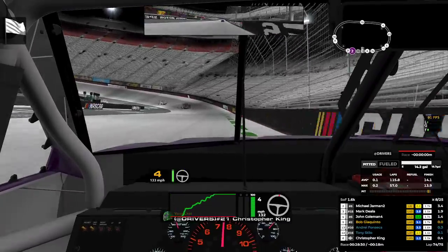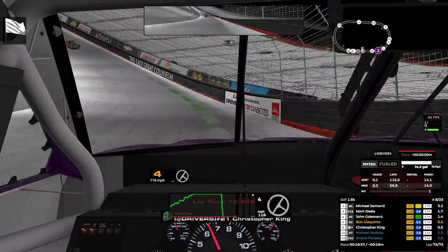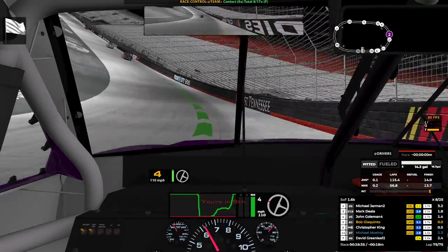Still there. 16.2. Two to go. Still there. Clear low. Clear inside. White flag. Stay smooth. Man, fresh tires. I want no more tires. 15.845. You're in flag. Last lap.